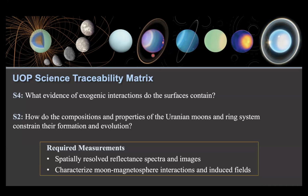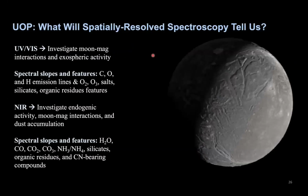What we really need is spatially resolved spectra and images. We don't have spatially resolved spectra in any of the data sets that we have collected so far. And of course, we want to make measurements with a magnetometer and other parts of a field and particle suite in order to characterize moon-magnetosphere interactions and look for evidence of induced fields. So I think I'm going to say more about spatially resolved reflectance spectra. Okay, so what can that get us?